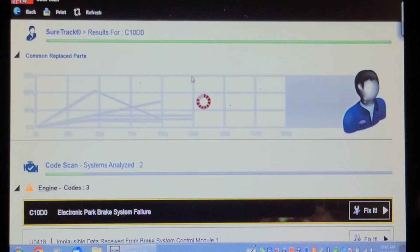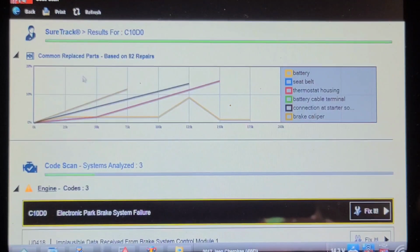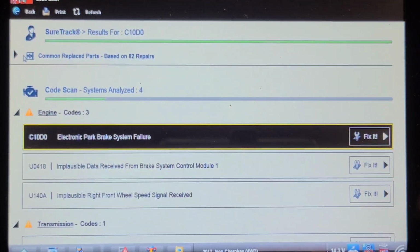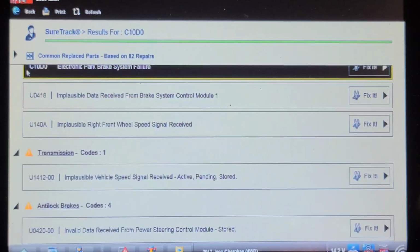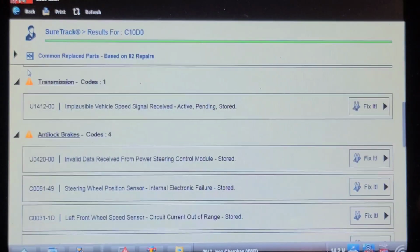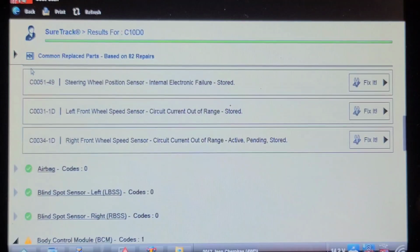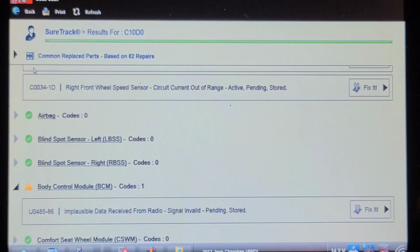And I suspect lots of low battery voltage. Electronic park brake failure. Implausible data received from brake system control module. Implausible right front wheel speed signal received. Now, I have no idea. This is in the engine control computer, but their network codes are implausible data. Implausible vehicle speed signal received. Invalid data from power steering control module. Steering wheel position sensor, left front wheel, right front wheel. Implausible data received from radio.